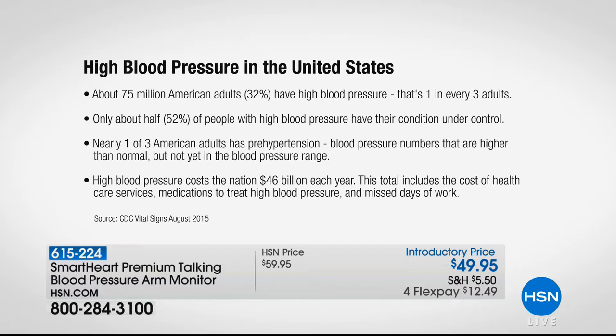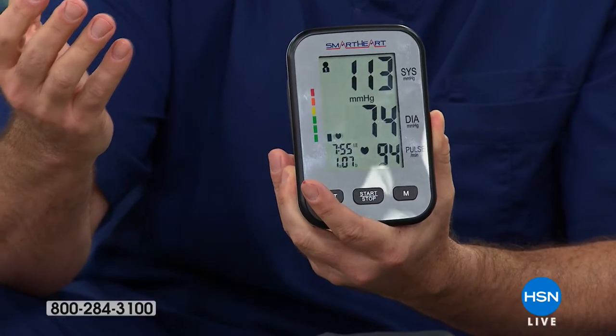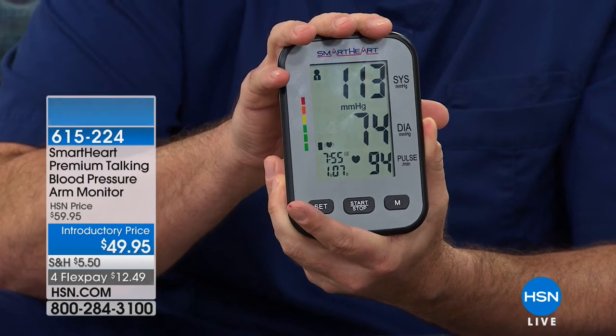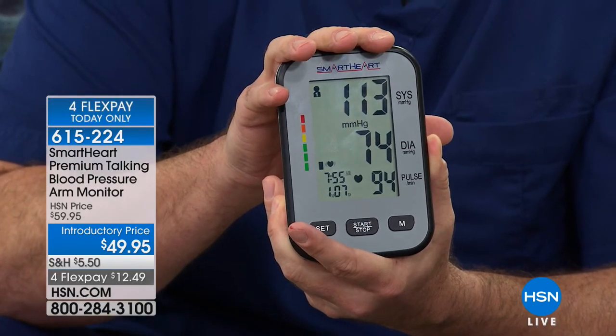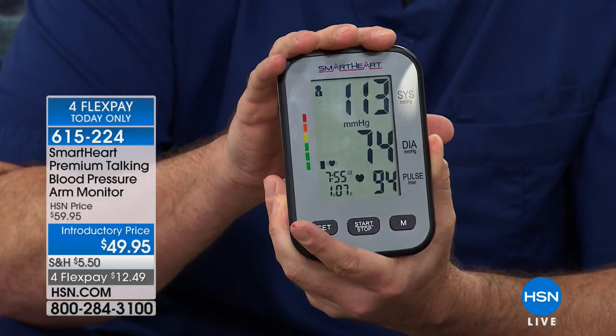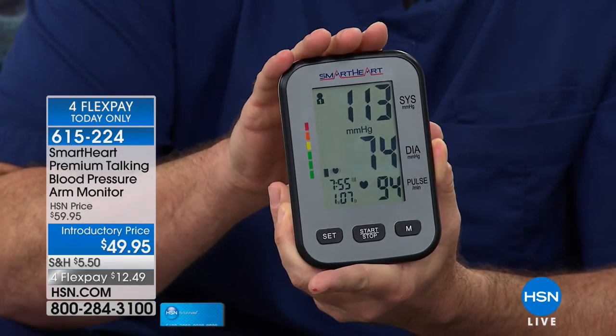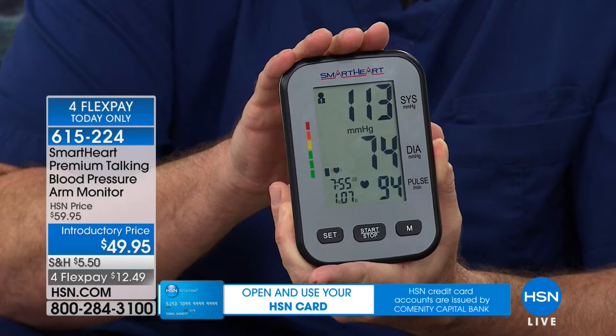So that's another 75 million Americans that has a crisis that's possibly looming. We're talking about life or death here. We're talking about heart attack, stroke. It's serious stuff. And it's costing us $46 billion with a B in this country. So you're losing work. You're missing time with your loved ones. It's just not a pretty picture. So let's do something about it. This has all the new advanced inflation and deflation technology.